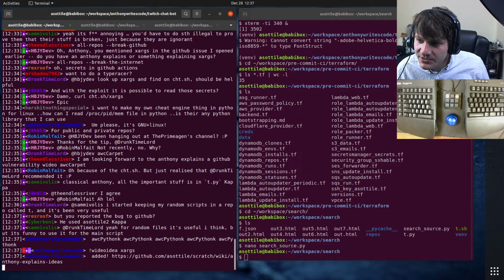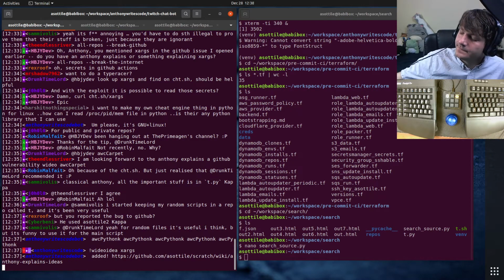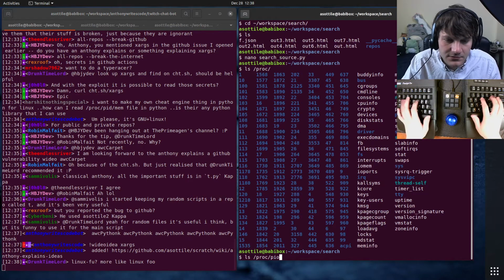Arshad says, I want to make my own cheat engine thing in Python for Linux. How can I read the proc pid mem file in Python? Is there any Python library I can use?